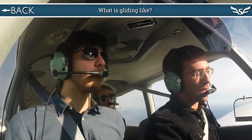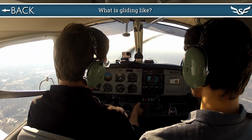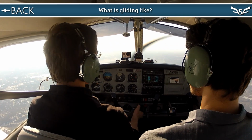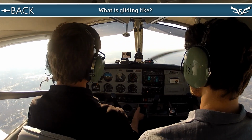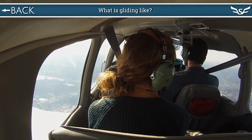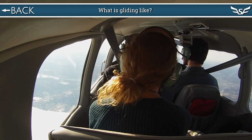And I can show you too what a glide is like if we want to lose a little bit of altitude before we come into Worcester. You just bring the power back. So this is what your instructor would do, just bring the power back on you. And it's like, oh, the engine's contributing nothing to me right now. So we're going to pitch forward.